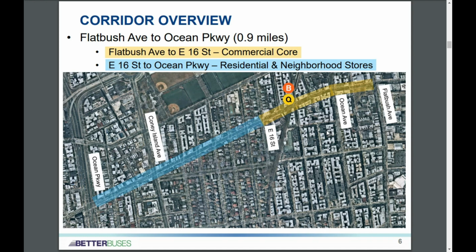Corridor overview: Flatbush Avenue to Ocean Parkway, 0.9 miles. Flatbush Avenue to East 16th Street, commercial core, which is right by the B and Q trains. Let's say you're on Flatbush, right? So you got Flatbush, you got Ocean Avenue, you got the Brighton line, you got Coney Island Avenue, you got Ocean Parkway, and then further up east on Flatbush, you got Bedford Avenue, Rogers Avenue, and Nostrand Avenue, where you got the B44, B44 SBS, northbound B44 SBS on Rogers Avenue, and back on Nostrand Avenue, you got the 2 and 5 train station stop.